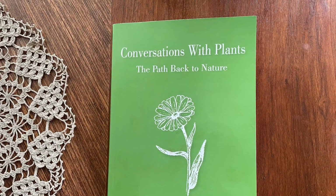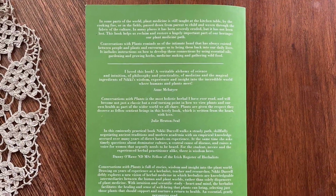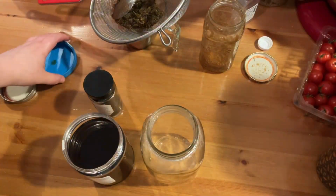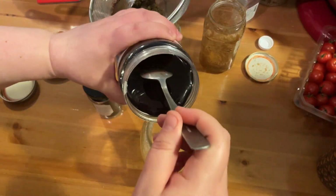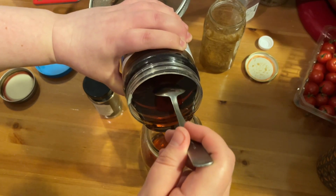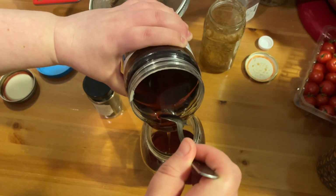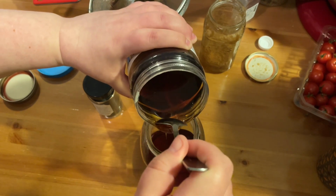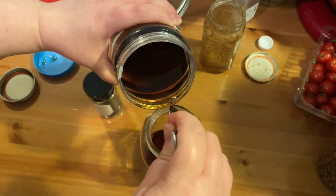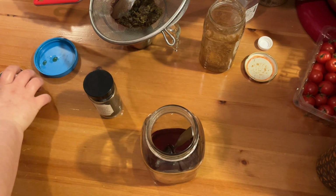There's a book I've been reading lately called Concoctions with Plants that has not so much a recipe, but instructions for mead and various other herbal concoctions. And I've never made mead before. I thought because I didn't have the right airlock sort of lid that I couldn't make it. But the book calls for just muslin over the jar and wild yeast. So I thought, well, what's the worst that can happen? I'll give it a go.